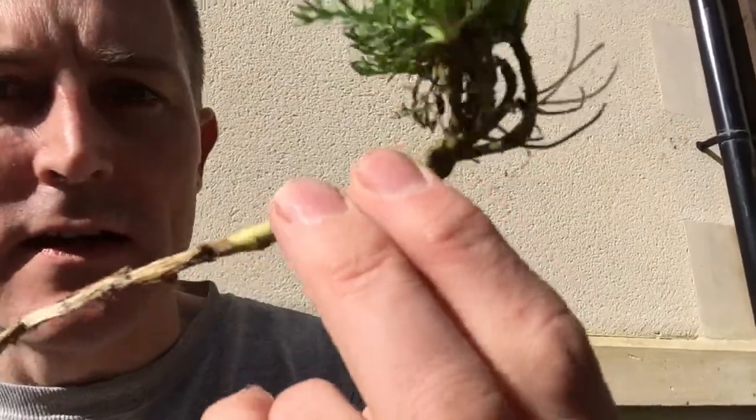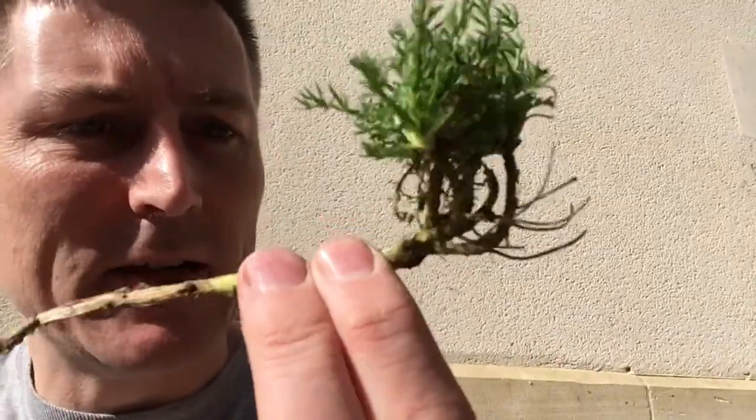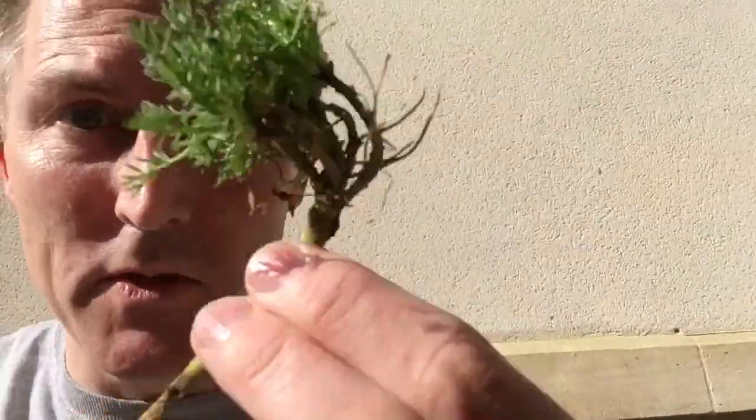You can see the little roots already started on some of these, so I'm just going to trim off the end and give it a dunk in some rooting powder and give it an extra boost and stick it in the compost.